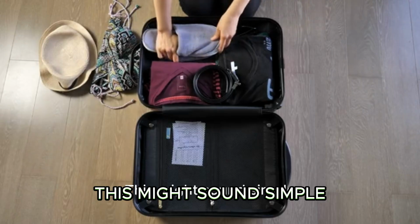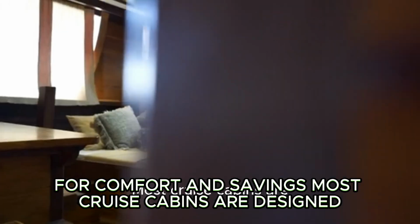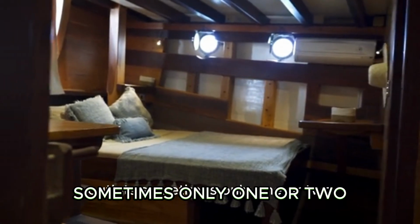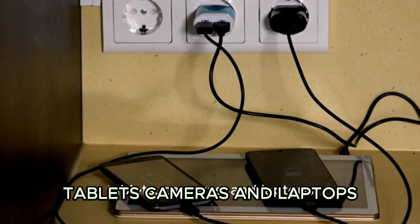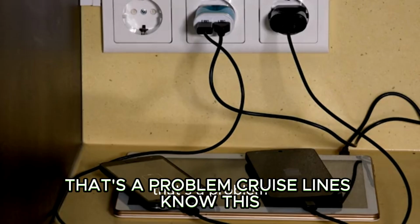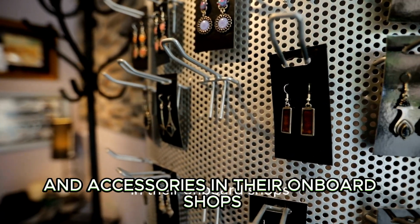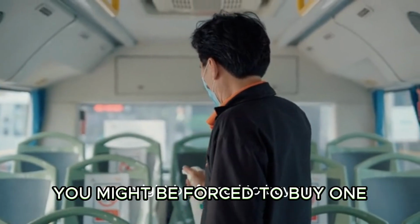This might sound simple, but it's one of the most powerful hacks for comfort and savings. Most cruise cabins are designed with very few power outlets, sometimes only one or two. For a modern traveler with phones, tablets, cameras, and laptops, that's a problem. Cruise lines know this. They sell overpriced chargers and accessories in their onboard shops, and if you run out of outlets, you might be forced to buy one.